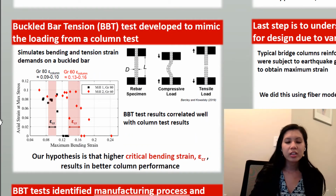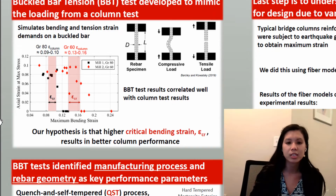To further study the reinforcing steel behavior, the buckled bar tension test was developed to mimic the load simulated in our column test. These results were able to correlate well with test results, and the conclusion was made that higher critical bending strength can result in better performance.